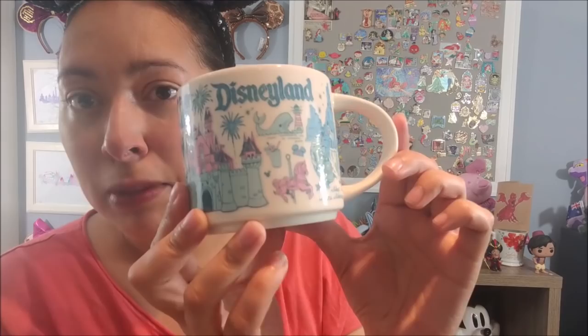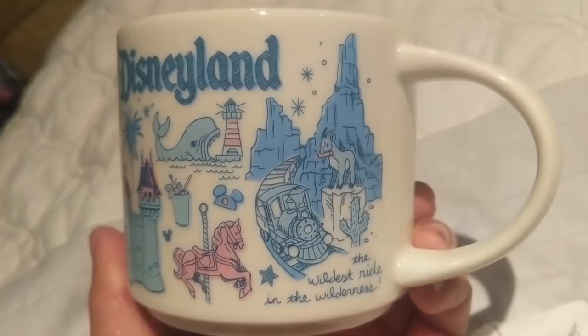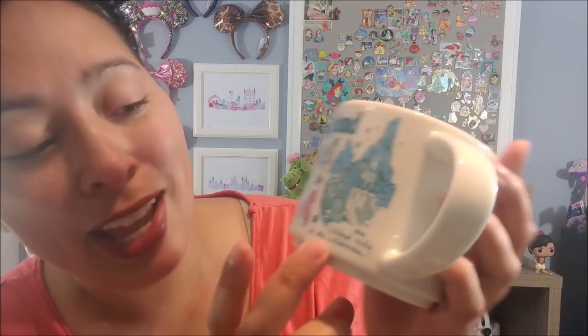How beautiful is that? I love the pastel colors, the pink and blue. You can see the carousel horse right here. You've got the whale from Pinocchio, which reminds you of, if you ever go on the canal boats ride in Disneyland, that's where you'll see that, as well as the lighthouse. And then you have, of course, some of the mountains. So I love the little burro, the donkey that's in front of Big Thunder Mountain Railroad, which I did go on this most recent trip, and it even says the quote from the ride, which is the wildest ride in the wilderness. So that's really cute. I like that a lot.